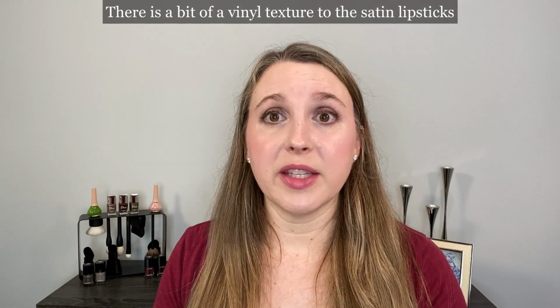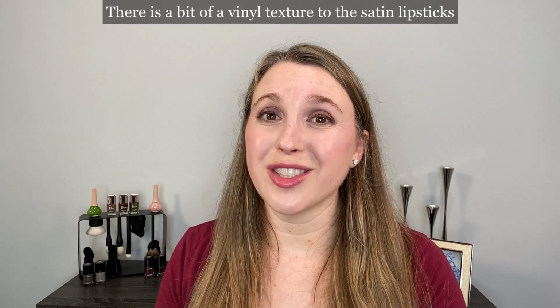And if you are interested in the colors, I think this is a great way to try them out. And if you're somebody like me and you love lipstick and you want to have a lot of them, but it's harder to use them up, then I think minis are a great way to go.